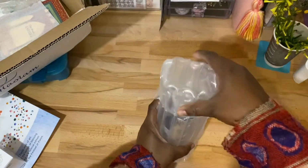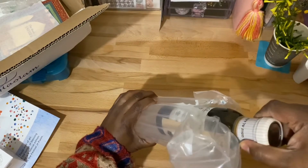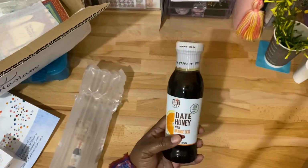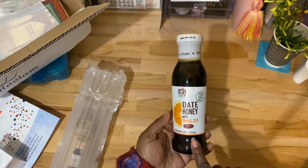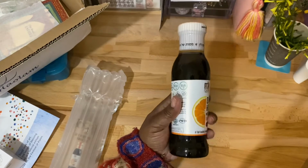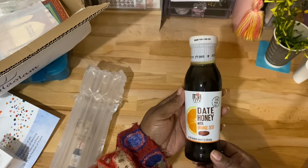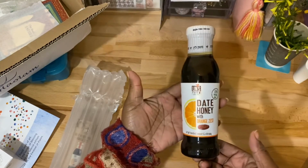Let's see what else this month. So I heard date is really good for you, and we've received a lot of date products. So I really need to use these more. We actually have some date honey, but this one has an orange zest to it. See, and this is nice, probably over pancakes. I've never tried it over pancakes, so I'm gonna have to try that. And something like bread or toast. So date honey with orange.